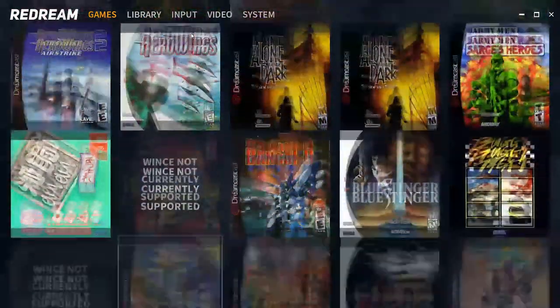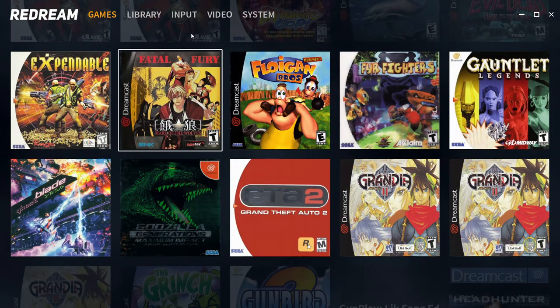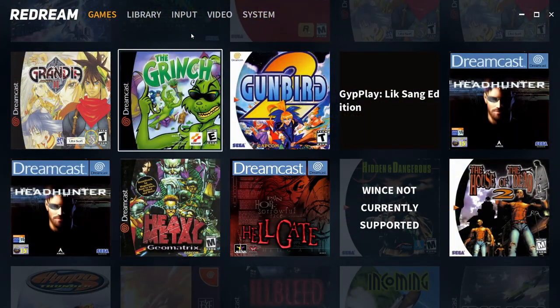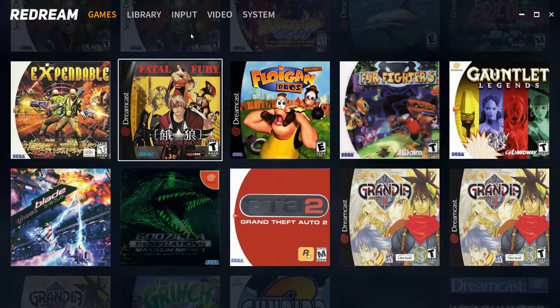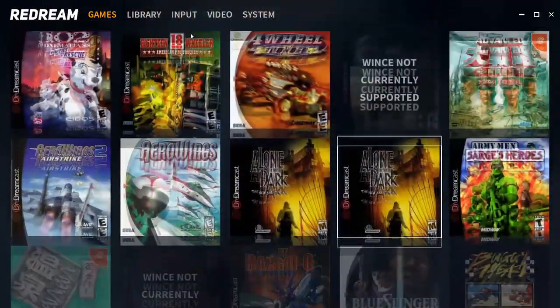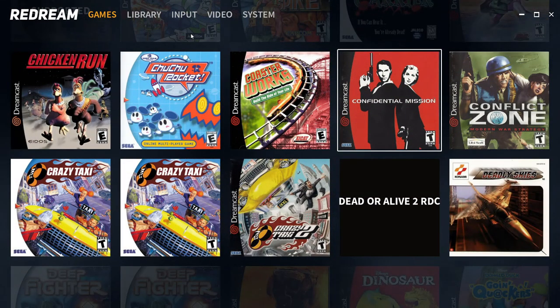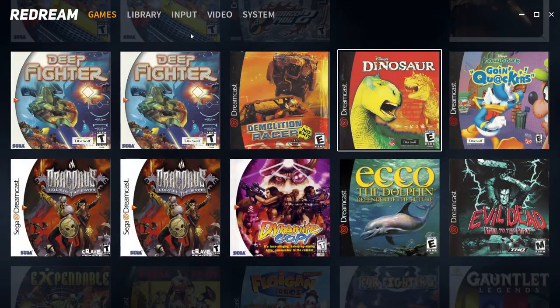See all these nice looking thumbnails and everything on here? Well, this isn't all of my games. Most of my Dreamcast library is compressed, which is why most of it isn't here. But I didn't do this. The emulator did this. And it's run every game flawlessly that I've thrown at it so far, which is probably 5 or 6 games, admittedly.